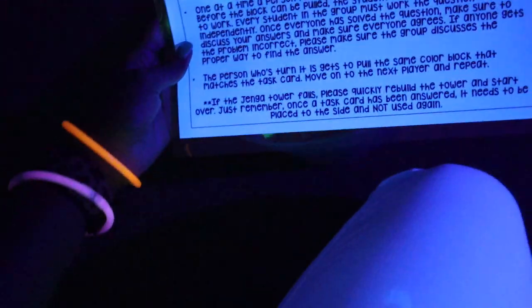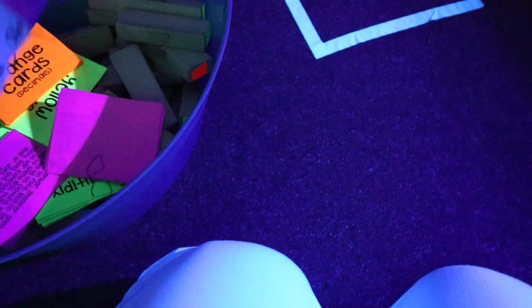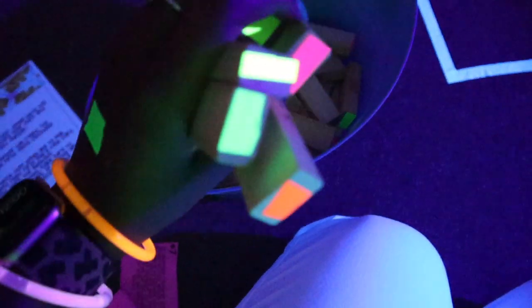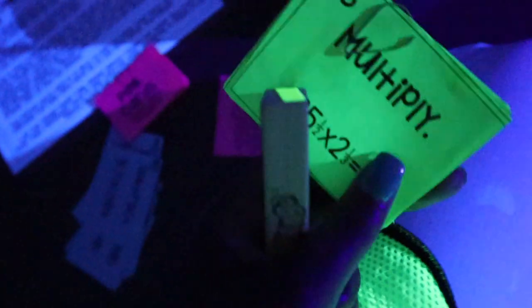The next game is one of my favorites, and it's Jenga. All of my blocks, because I've done glow day before, were already prepared, so I didn't have to do this myself. But the blocks have different glow tape on them, as you guys can see, so various colors. And the students, as they would pull the blocks from Jenga, they would have to answer a question on the corresponding color, and everyone on the team has to answer that question. So yellow for yellow, green for green, etc., etc.